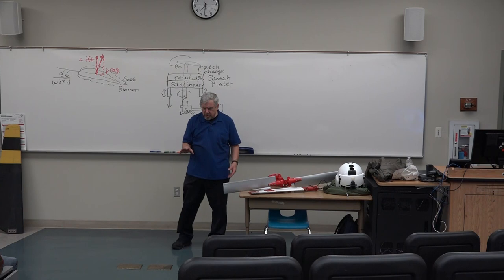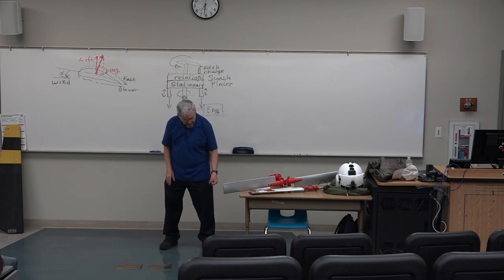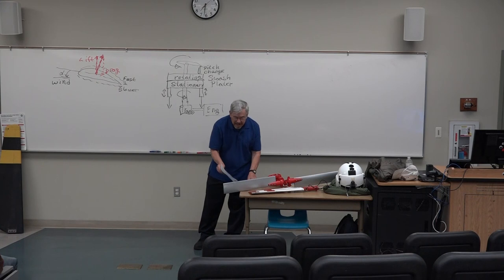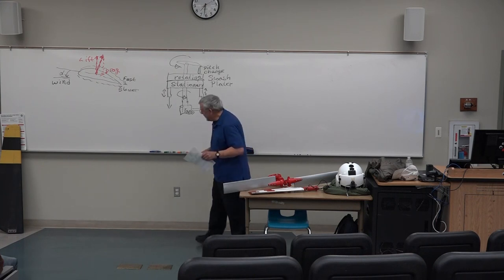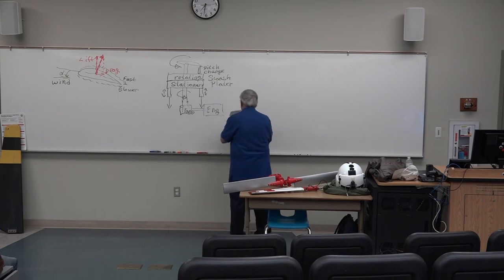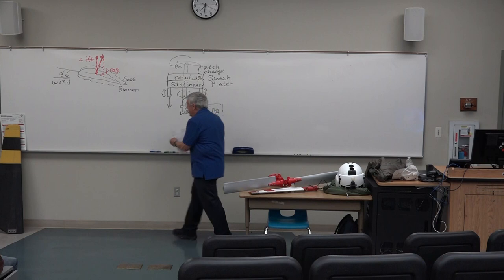So when I pick it up into a hover, I use the collective right here. I just increase collective and keep this stick in the middle, and what it does is it collectively changes the pitch of the blades. Okay, so let me draw another helicopter right here. So let's see, here's my little helicopter.